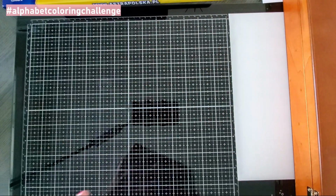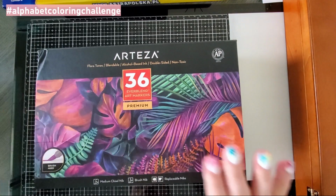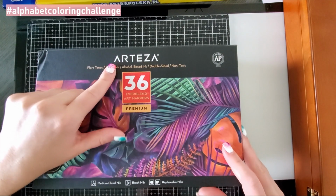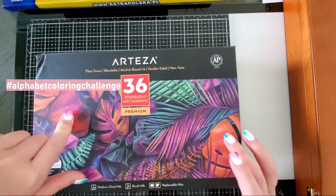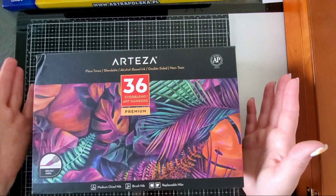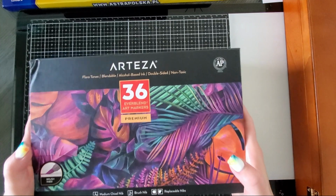All right. Arteza Everblend art markers. Arteza starts with the letter A. I had bought 3 sets of these for Prime Day, so I will be using these for August.